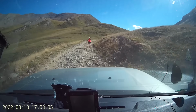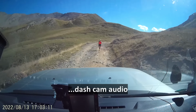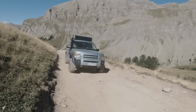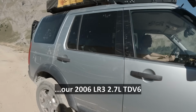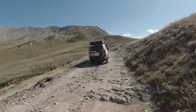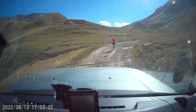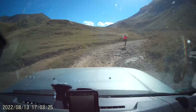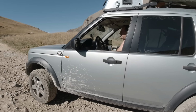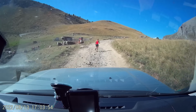Yeah, I don't know what motivated her to get out and run this trail. You know, we are at 2,200 meters already. So that's not easy to walk out there. I love that trail. It's such a pretty area. Oh, hopefully she's not afraid of the cows. Yeah, I hear the clicking. And the sun is burning like crazy here.